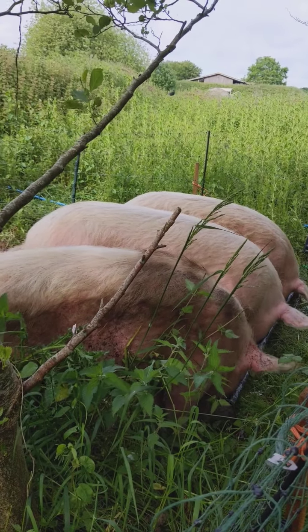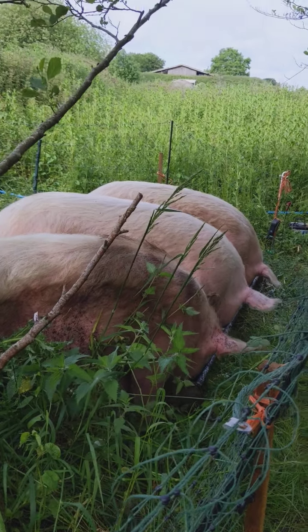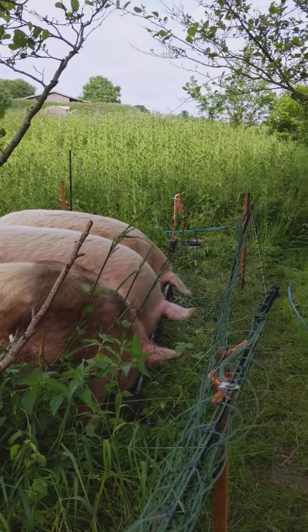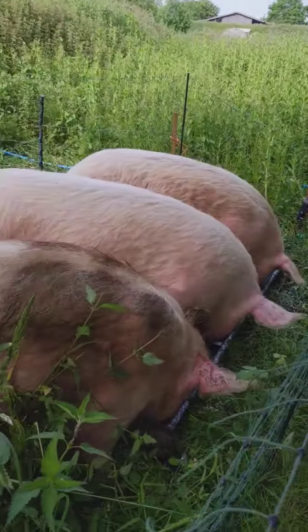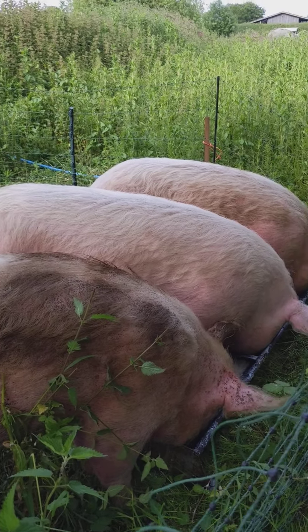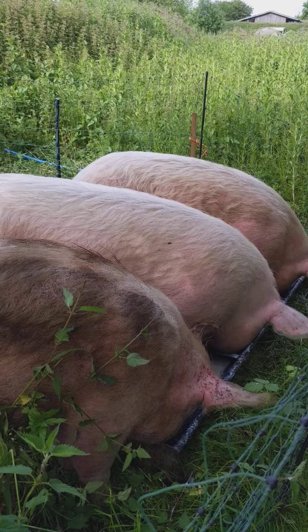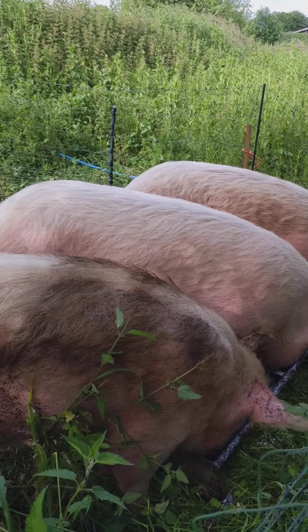It's good for the pigs as well. They seem to really enjoy being out here in the lovely sunny weather. Helps to have really hardy, resilient breeds. I couldn't tell you the breeds of these pigs here, but also breeds like Tamworth and Gloucester Old Spot and things like that are all good, viable options.